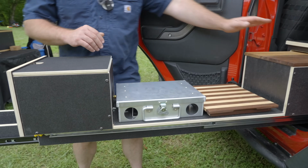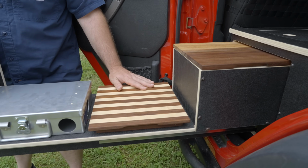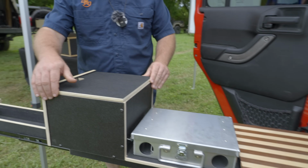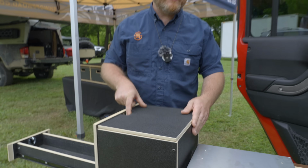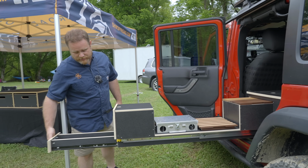It comes with an option for a cutting board on this module. We've got two different styles of cutting boards we're offering right now. And then you've got space to put a single or dual burner stove and a place to hide your propane away. So when you get to camp, you just pull this out, your kitchen's ready. And it goes back in just as easy.